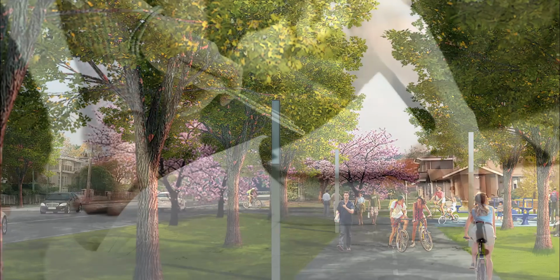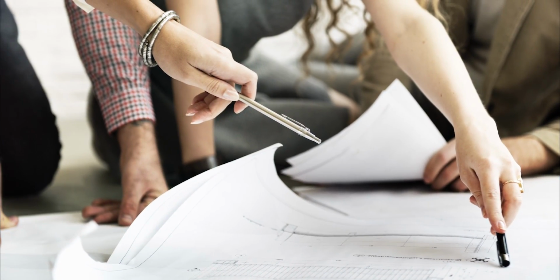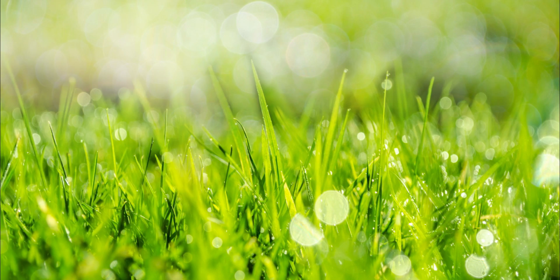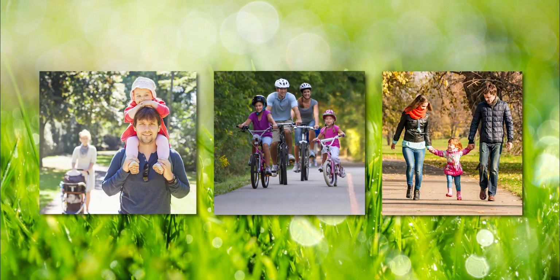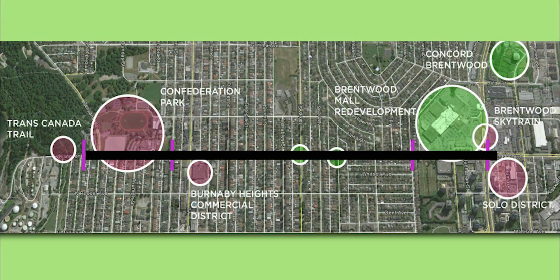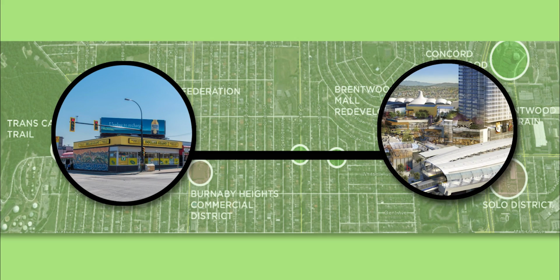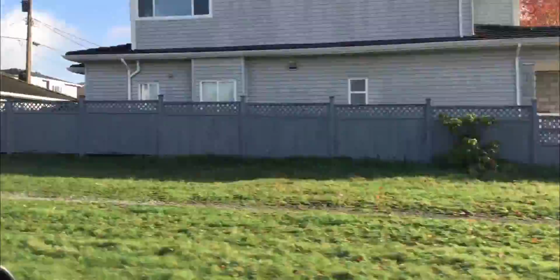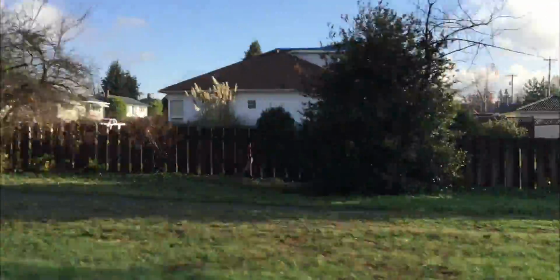To construct this park, the city's engineers are working with the park's landscape design team to complete the roadwork and also create a safe, accessible, comfortable, attractive, and vibrant open space for pedestrians, cyclists, and public transit users. The new Willingdon Linear Park will extend 13 blocks and run along the east side of Willingdon Avenue, between Brentwood Town Centre and Hastings Street. Most of the park borders residential properties, along with some commercial properties along Hastings and at Brentwood.